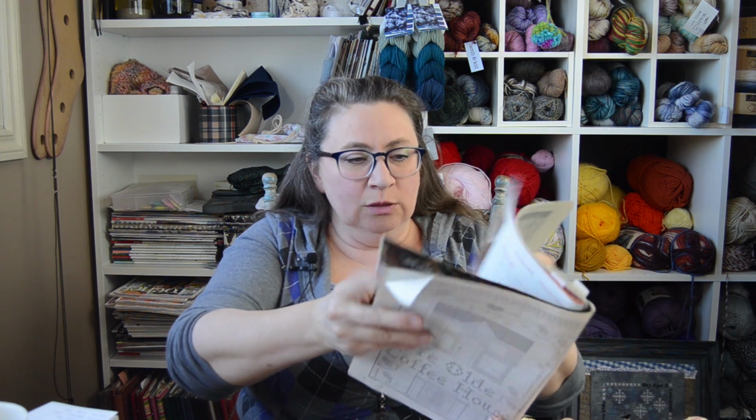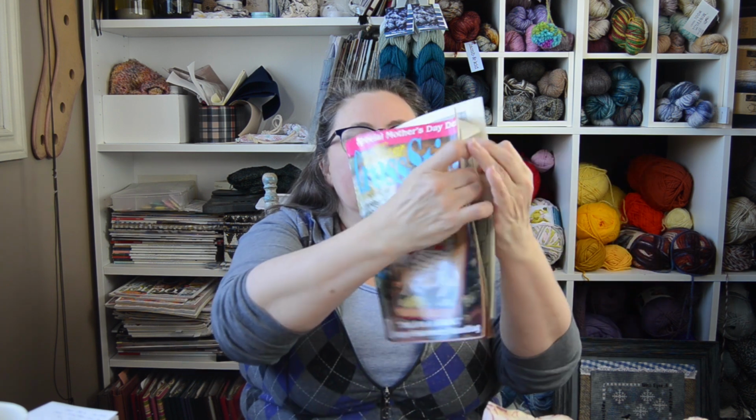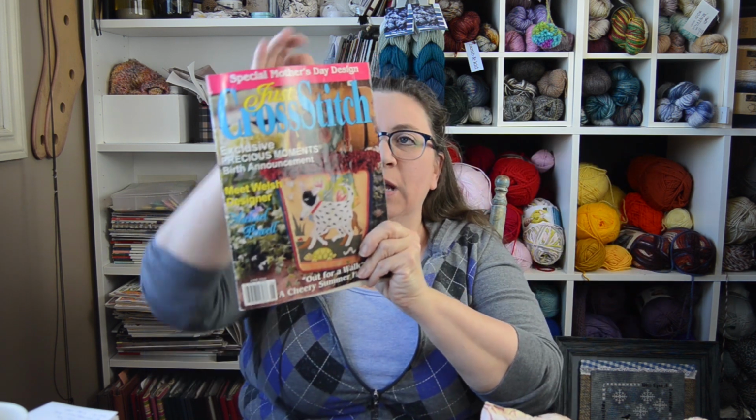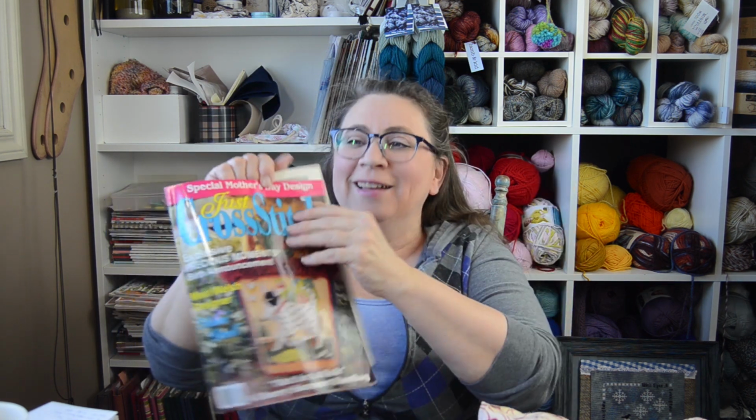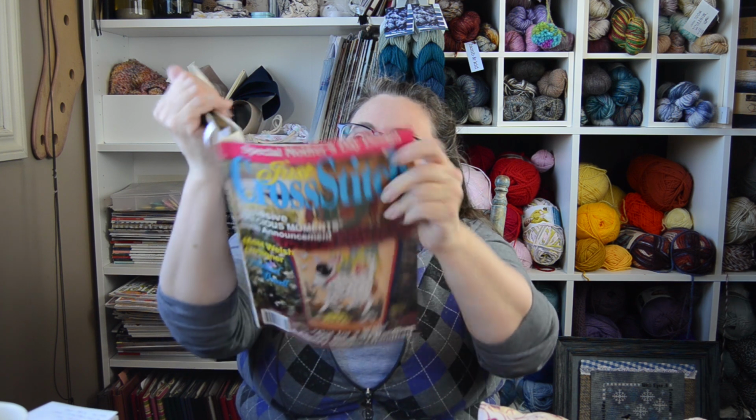Moving right along to Ye Olde Coffee House. And I know last week I misspoke and called it Ye Olde Coffee Shop, but it's Ye Olde Coffee House. And it is a LittleHouse Needleworks design, again, out of an old Just Cross Stitch magazine. This is June of 2004, because, you know, never throw anything away. And this is what the chart will look like.